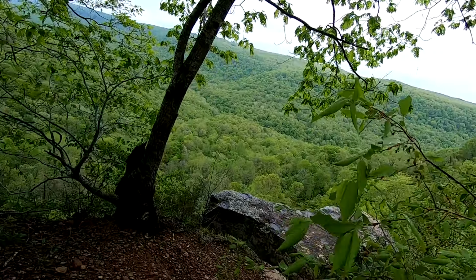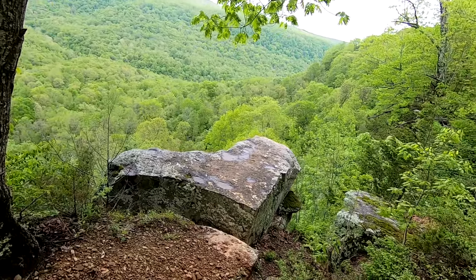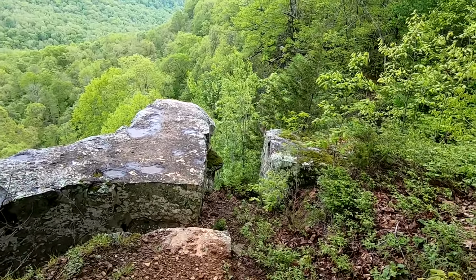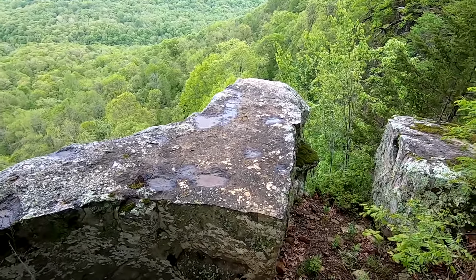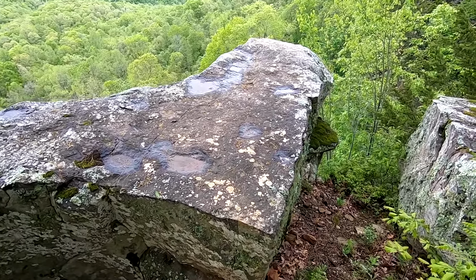This overlook rock here, pretty good view. And if you were out here in the fall at the right time when the leaves are all changing on the trees, it'd really be nice.